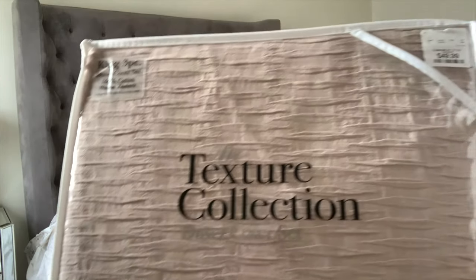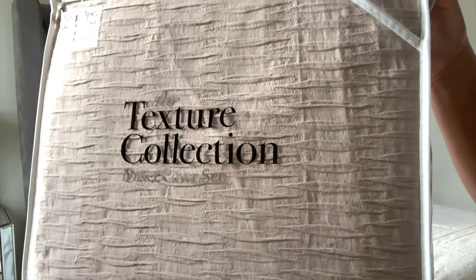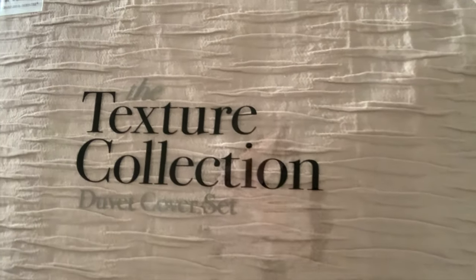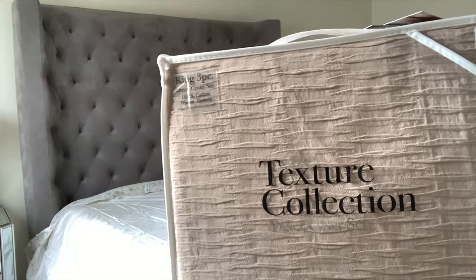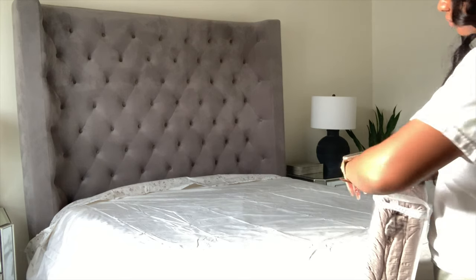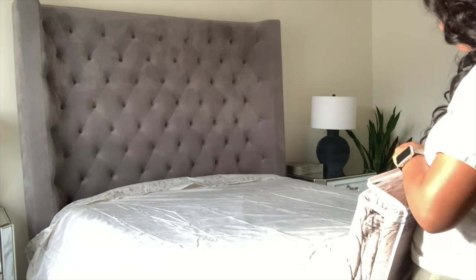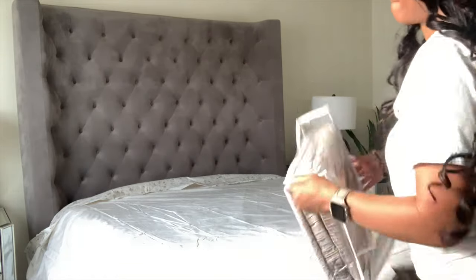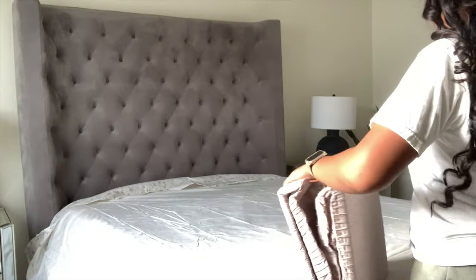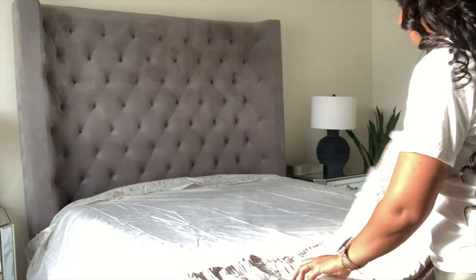What is a duvet cover? So a duvet cover is the cover for your duvet. It's the protective layer for your duvet insert, also having the purpose of design, convenience, and in most cases, more cost efficient. I'm using this cotton woven textured duvet cover set. It came in a set of three, the duvet cover and two pillow shams. I also purchased this at HomeSense for $50.